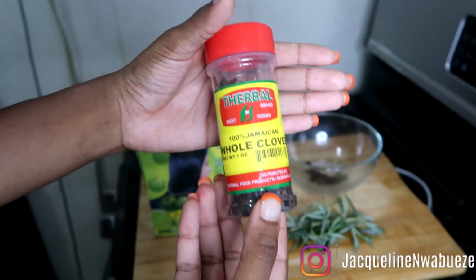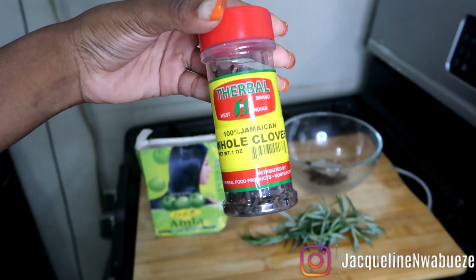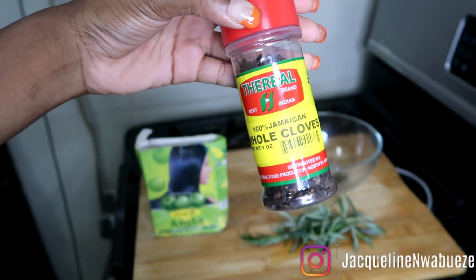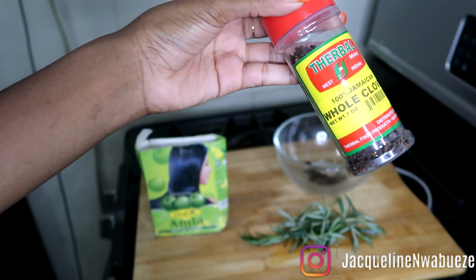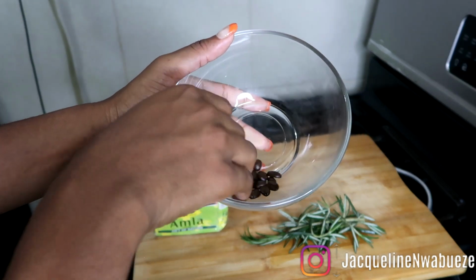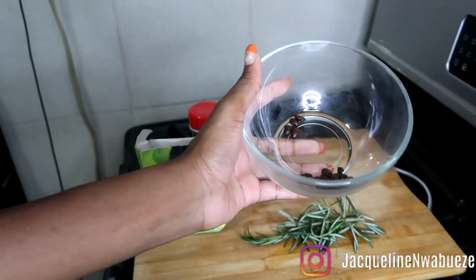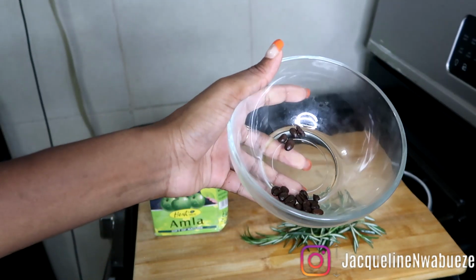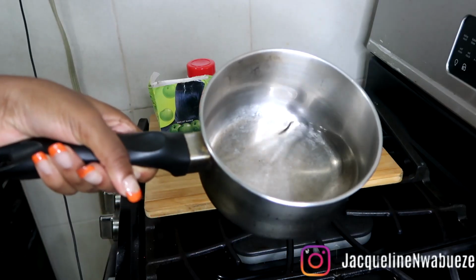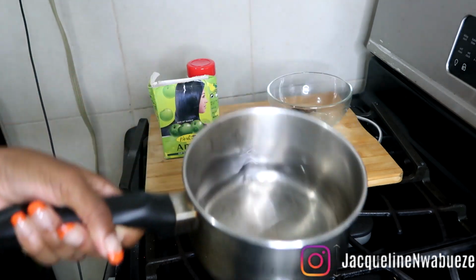Next up would be Amla powder, aka Indian gooseberry. I love this stuff. If I could put it in everything, I would. It promotes hair growth, helps with volume, and it's high in vitamins, vitamin E and C. Would this be a natural hair video if we did not include cloves? So cloves, amazing, high in antioxidants, potassium, and omega-3, which essentially reduces inflammation and nourishes your hair. Also, it can act as a natural conditioner.